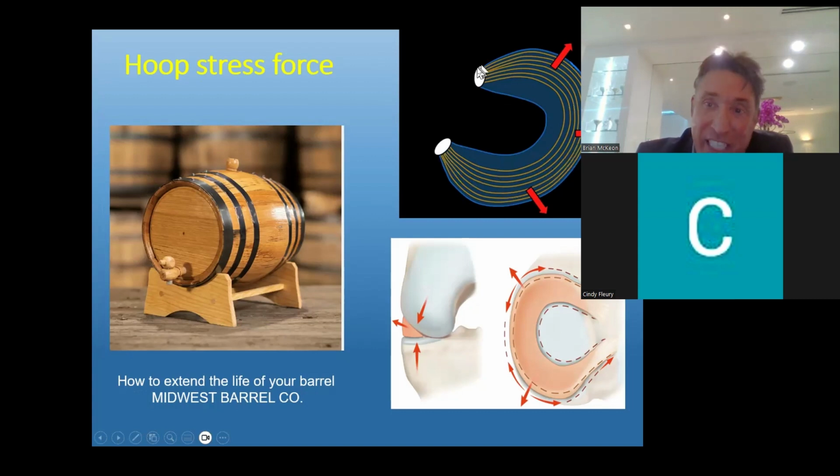These are tension bands in the meniscus. Very powerful. And these are analogous to a wine barrel. When you fill a wine barrel up, if you don't have these metal bands, these forces will blow out the wine, right? The wine's too heavy. It'll blow out the sidewall of the barrel. So these offer what we call hoop stresses. Those circumferential fibers are hoop stresses.